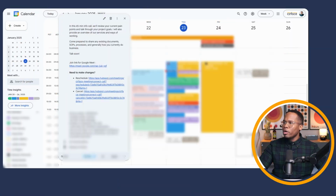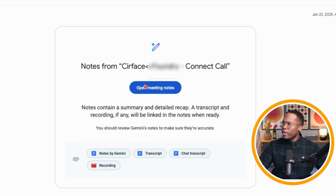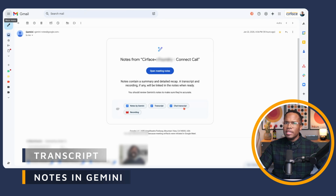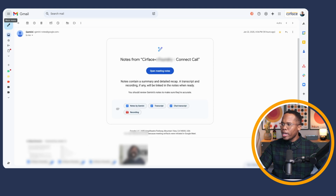All right, so I'm going to go into my email because this is the email that I got from Gemini yesterday after this call. So here we have, open meeting notes. So I've got 3 documents here, and then I've got the video recording. So I've got my notes in Gemini. These are the notes that I would have taken inside of Google Meet. I have the transcript, and then I have the chat transcript as well. So any links that were shared or anything that happened in the chat, then we've got our recording. So let's open up notes for Gemini.